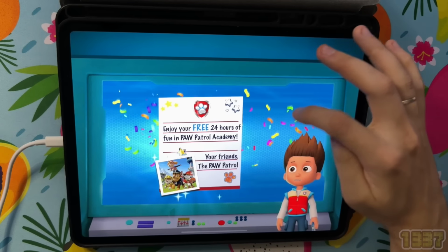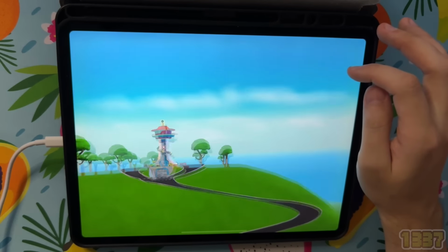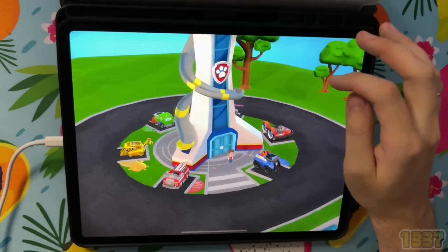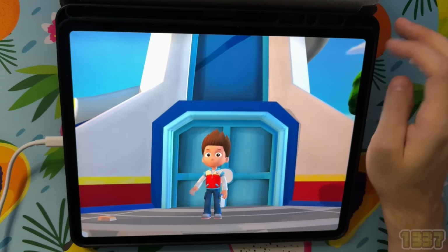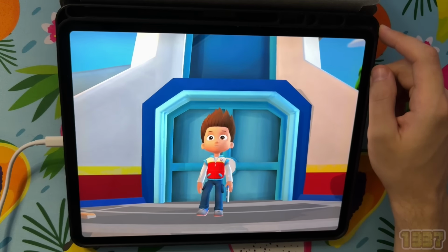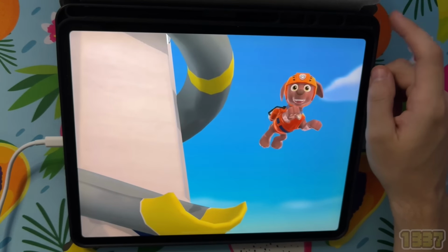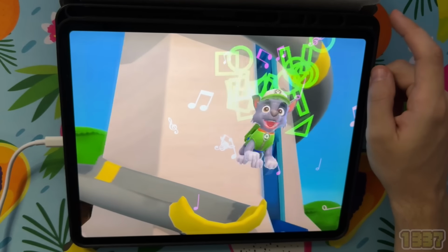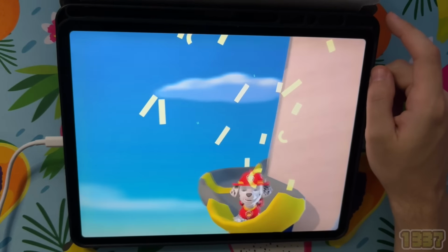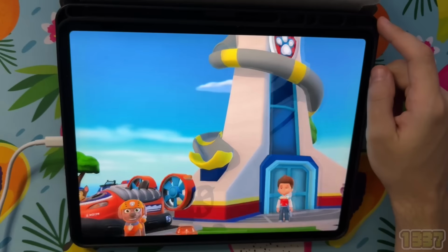Your friends, the Paw Patrol. We'll be there on the double. Welcome to Paw Patrol Academy. The pups have some exciting games to play with you. Yay! Coloring, dancing, shapes, letter construction, numbers, spelling. Paw Patrol.